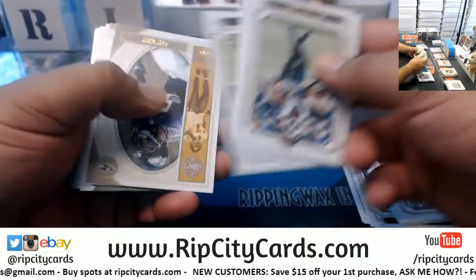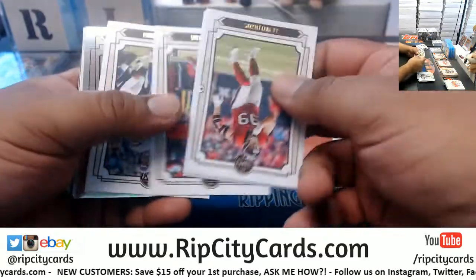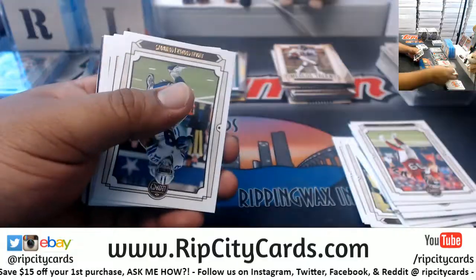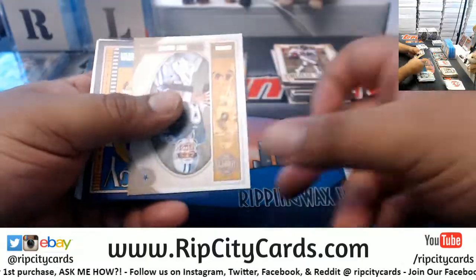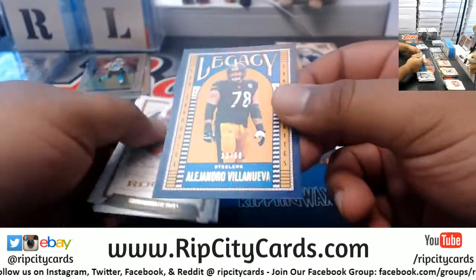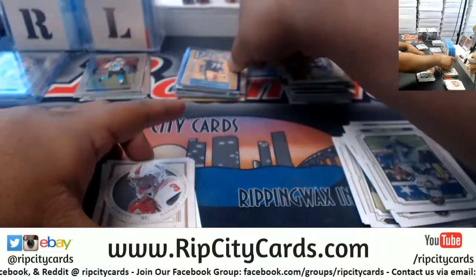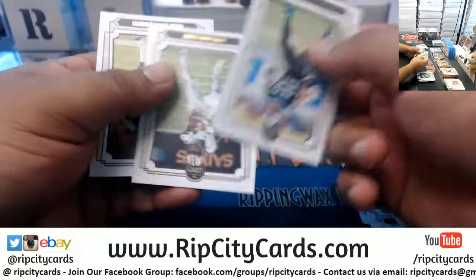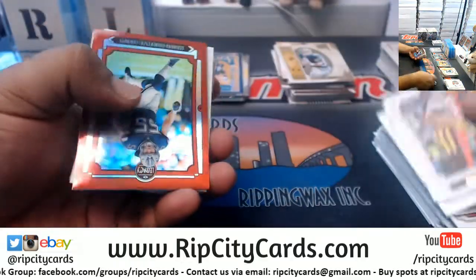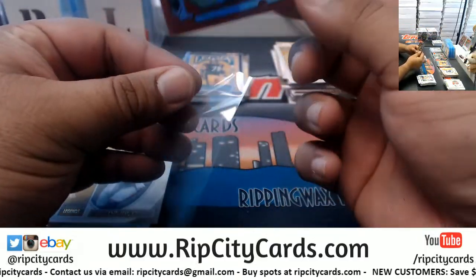Yeah, Definitive is for the big ballers. The shot callers. Villanueva for the Steelers to 50. We got Lane Johnson Vander Esch, Cowboys to 100.